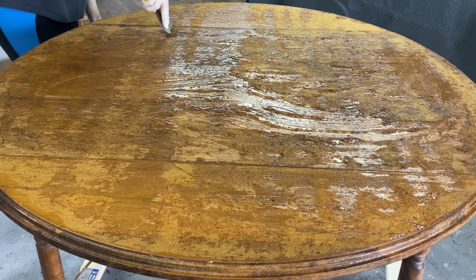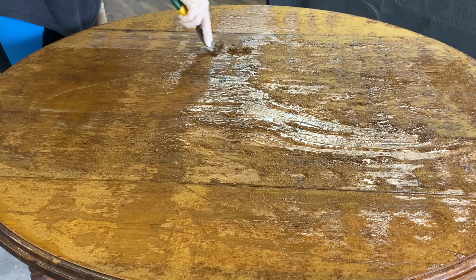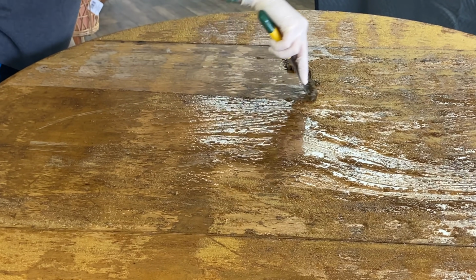Luckily, this is scraping off quite easily, and I'm able to get a better look at the damage to the table itself, most likely from heat and water. Those are the usual culprits on a dining room table.